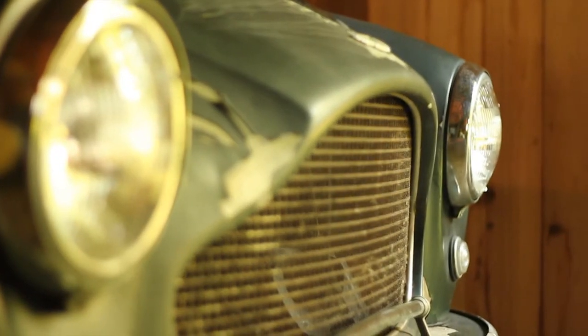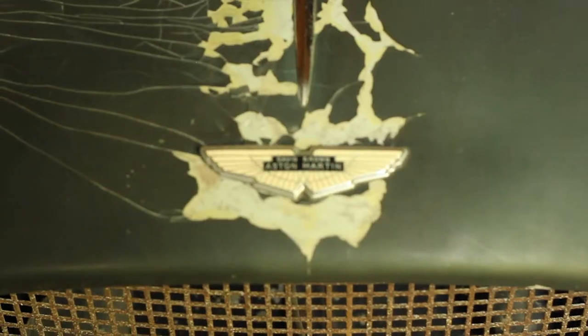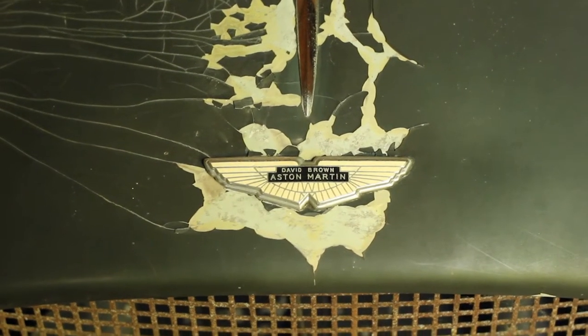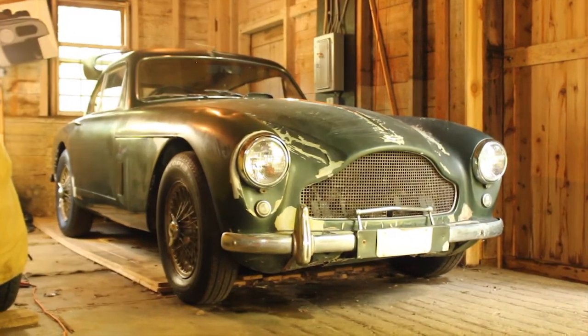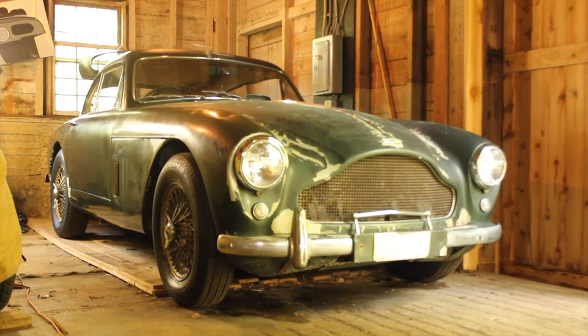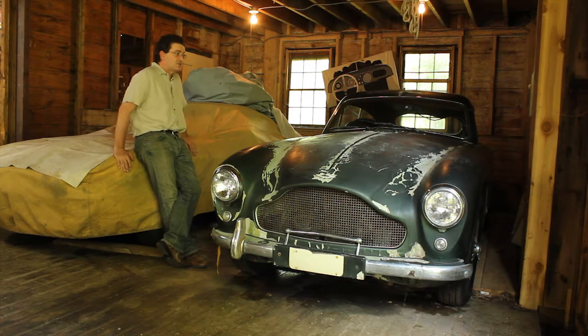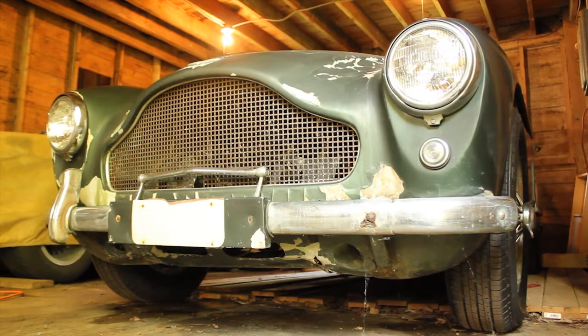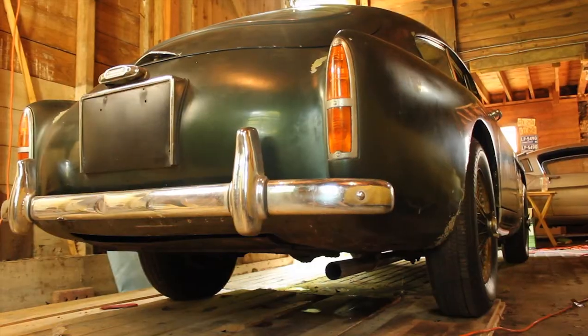In 1950 they started producing the DB2, and this is the end of the DB2 run of cars. This is sort of the best iteration of the DB2s. It's a DB2/4 Mark III. So that was 1958 when this was produced. In 1959, Roy Salvadori and Carroll Shelby won Le Mans in an Aston Martin. So it's really sort of the pinnacle of Aston Martin, I think.